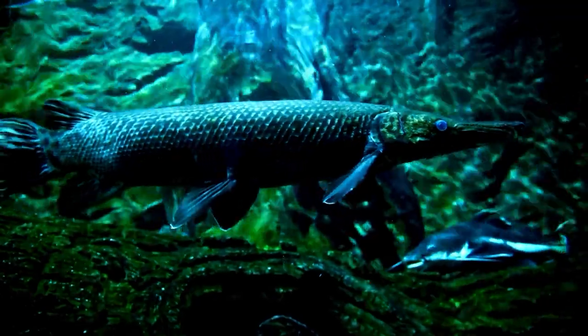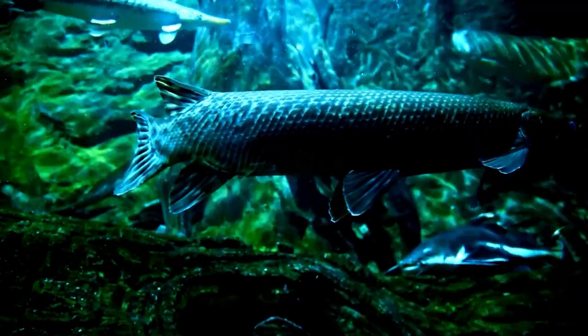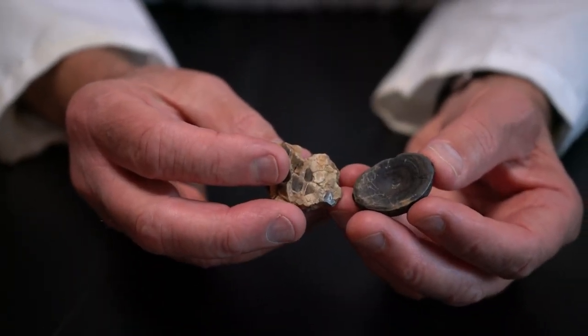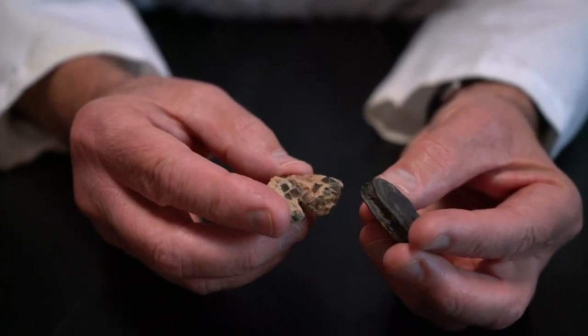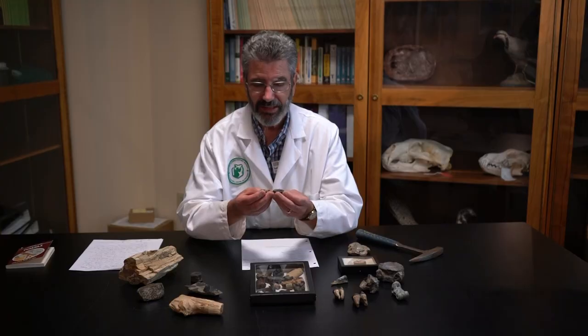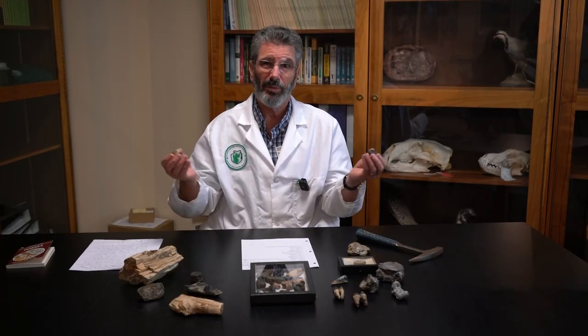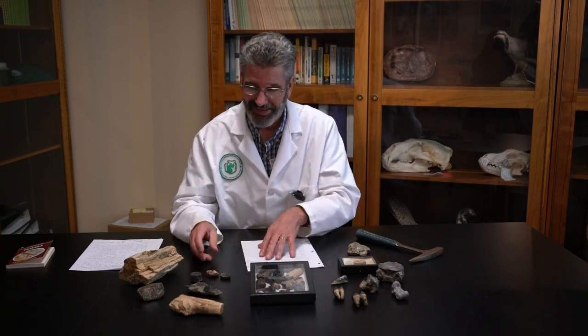So you have huge fishes plying through the rivers and lakes. Here, for example, is the scales and one vertebra of an alligator gar that was common during this time. Based on the size of that vertebra, we're talking about an alligator gar that's like 300 pounds and probably 7 feet long. Wow. Fish on.